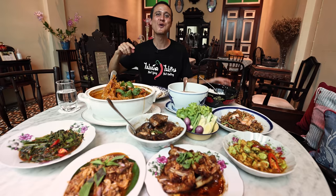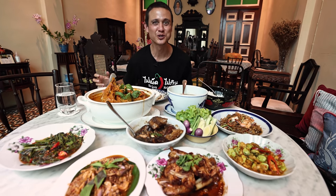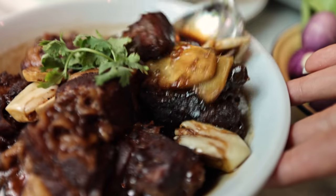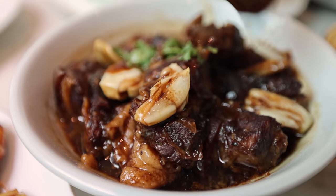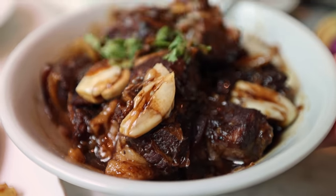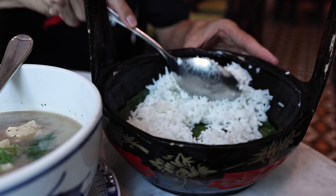Oh, wow. It's so ultra tender. The fat and skin melt in your mouth. Garlic that's been disintegrated into the gravy. It's sweet, but not overly sweet. That right there is one of the best versions of muhong in Phuket. Family recipe. Oh, it's really good. I already need some more rice.